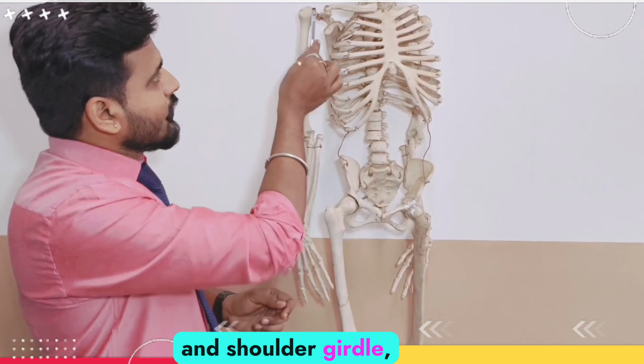Now I move on to the first part of the skeleton system, that is the skull. The skull protects the brain, and it also gives shape to our face. The skull is made up of 22 bones. It includes the bones of our head, face, and jaws. These bones are joined together very closely. All bones of the skull are fixed except the lower jaw. The lower jaw can be moved. This allows us to open our mouth, to chew food, and to talk.